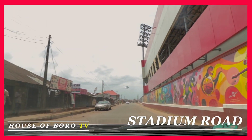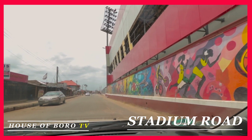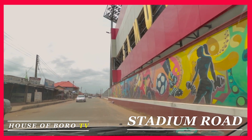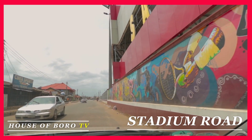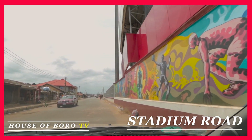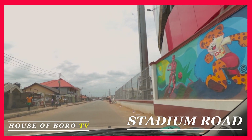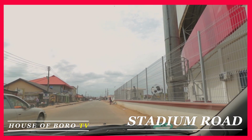So you can see this is Ogbe Stadium, the new look of Ogbe Stadium, which they just renovated.